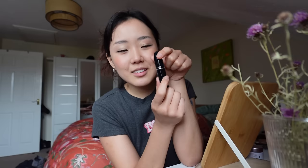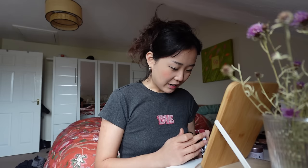This is the MAC Lustre Glass lipstick in the shade, like I was saying. And that is my everyday makeup routine. I did make today a little bit special because I added the glittery eyeshadow, but usually I don't do that.